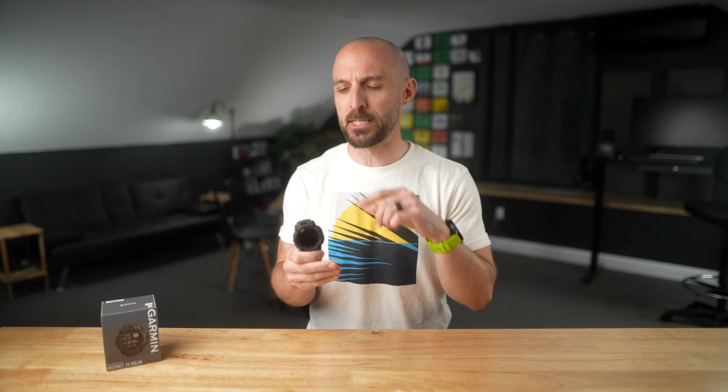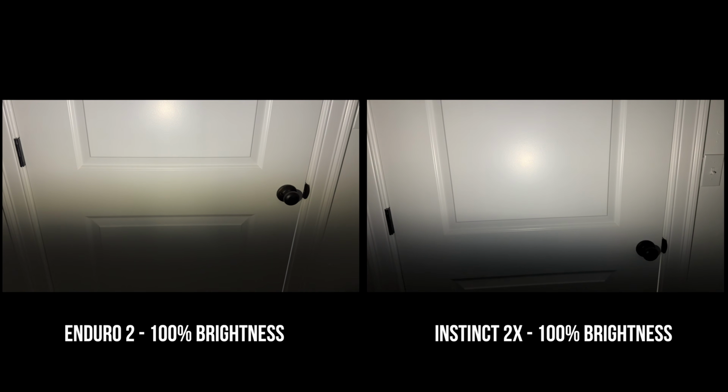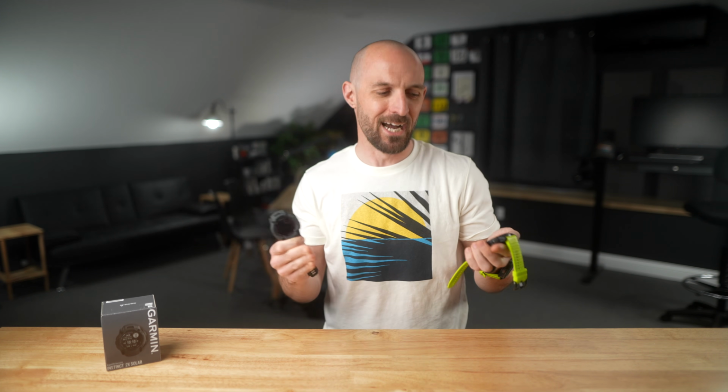When it comes to the brightness of that flashlight, it's very comparable to the Garmin Fenix 7X, the Enduro 2, and the Tactix 7. I would say the brightness of the Tactix 7 and Enduro 2 are a little bit brighter than the Instinct 2X, but when I tested them in the dark, they all looked pretty similar, and I don't think you'd be able to tell them apart in a lineup. I think they're all pretty much the same when they're at their max brightness.